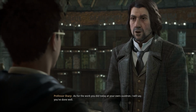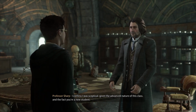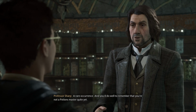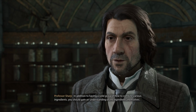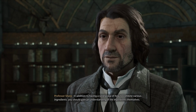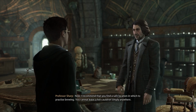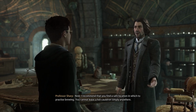As for the work you did today at your own cauldron, I will say you've done well. I confess I was skeptical, given the advanced nature of this class and the fact you're a new student. I'm glad I was able to meet your expectations. A rare occurrence. And you do well to remember that you're not a potions master quite yet. In addition to having a solid grasp of how to combine various ingredients, you should gain an understanding of the ingredients themselves. Pay particular attention in herbology. The plants you nurture there are often essential to the potions you brew here. Now, I recommend that you find a safe location in which to practice brewing. You cannot leave a hot cauldron simply anywhere. That'll be all.